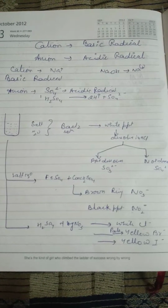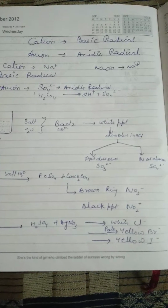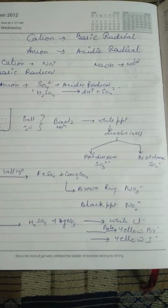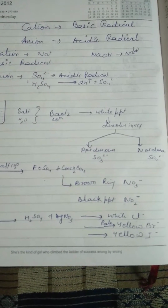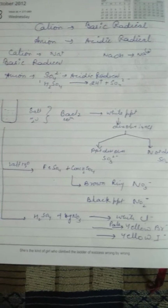Then you have to add barium chloride solution. If it gives white precipitate, there is a chance of sulfate ion or sulfite ions. So you dissolve that white precipitate in HCl. If the precipitate dissolves, there is SO3 2 negative. Otherwise, if it does not get dissolved, it is a sulfate ion.